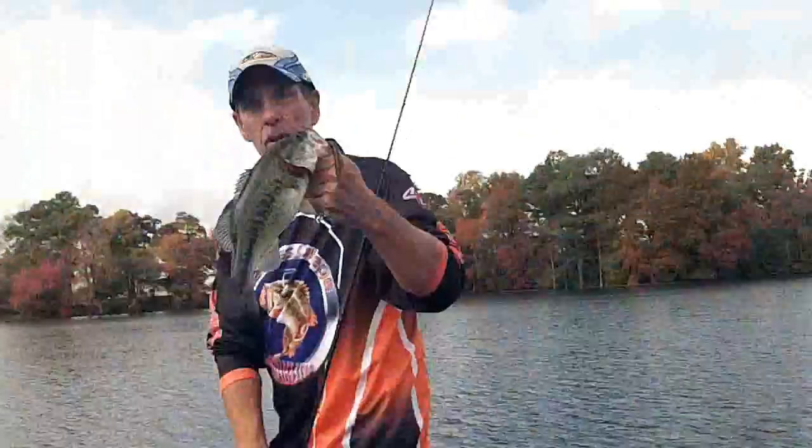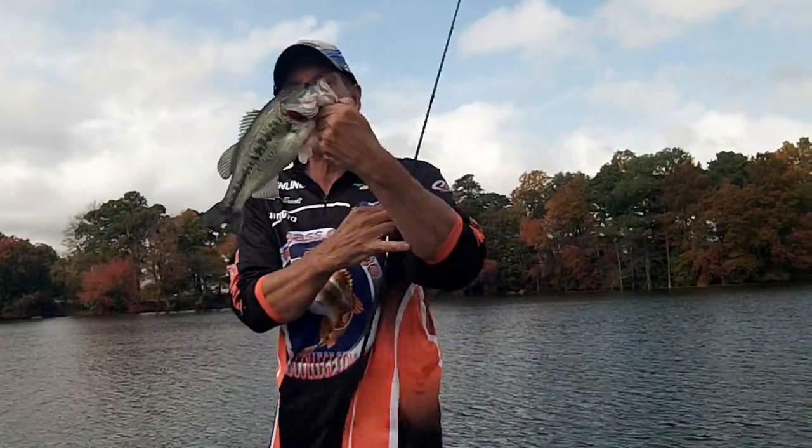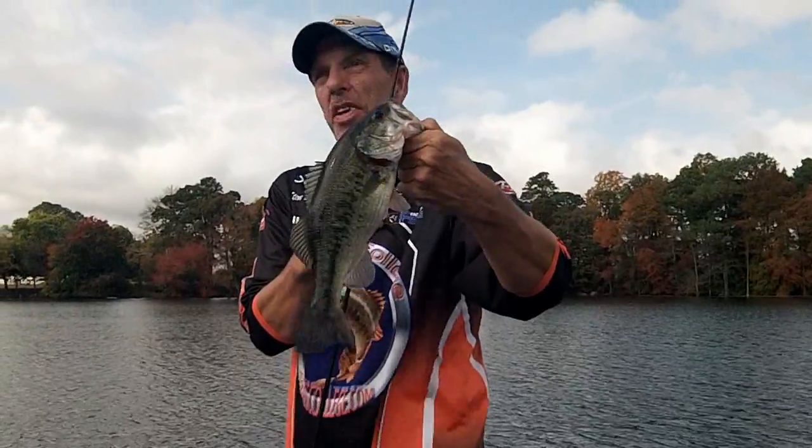There you go. A little better. They're not giants, but you could win a tournament. That one's got some weight to it. See how chunky it is? It's legal. That's why they win these tournaments.